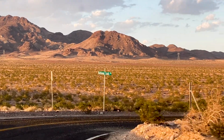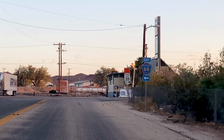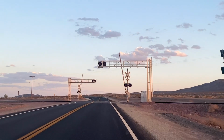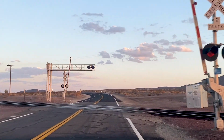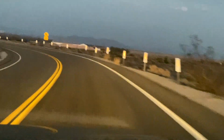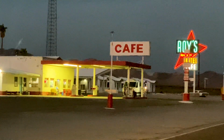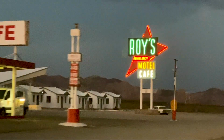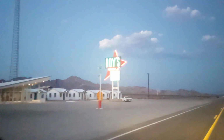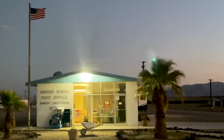Little did we know, this is also a National Trails road. At Ludlow, Route 66 will deviate further south towards Amboy. As we pass through Amboy, we'll notice that there is a lot of improvements in this town. The old historic Roy's sign is working again, and there's even an active working post office. It's nice to see people restoring a little piece of Route 66.